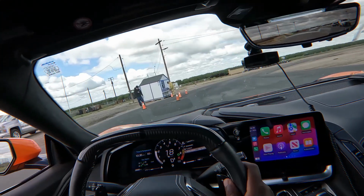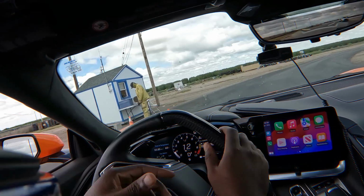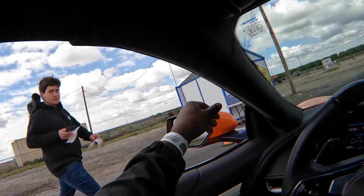Yeah, but the computer did not let me. It stayed in launch control mode. So even when I launched, it was limiting me and being funky.